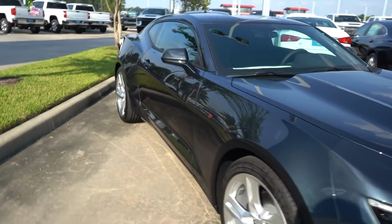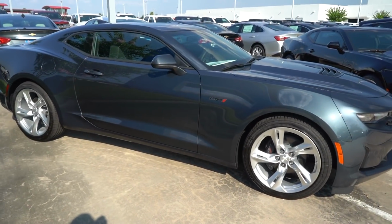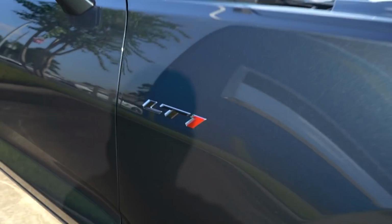But where I think these cars are really cool is two different ways you could go about owning one of these and modifying them. Number one, you could buy one of these, take off the little LT1 fender badge here.